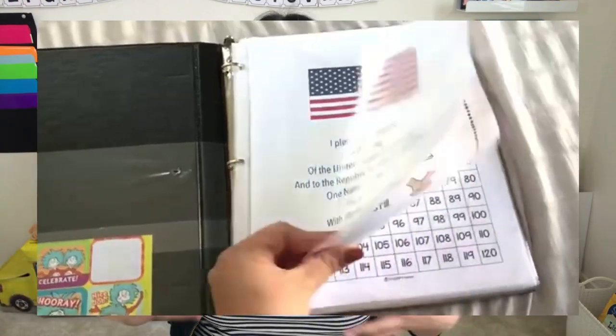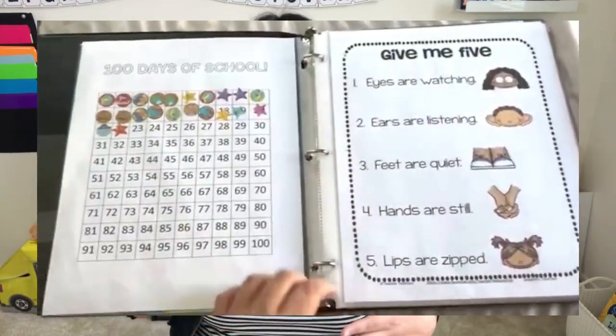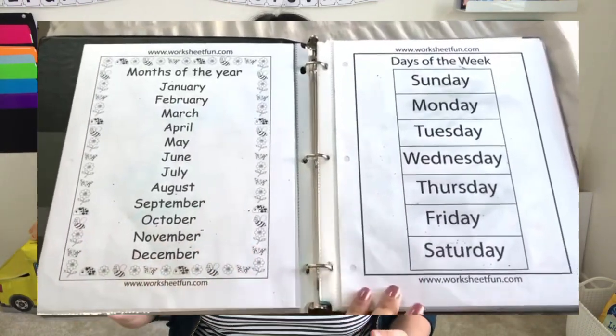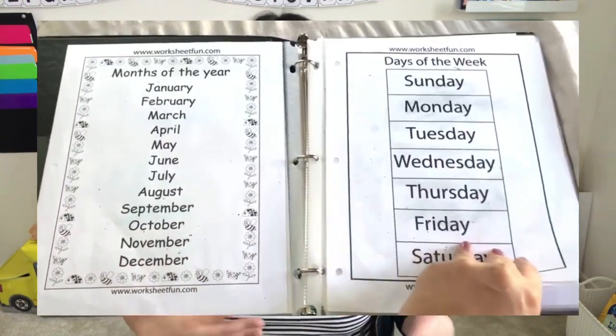Again, got rid of the morning basket, keeping it simple. And then we also got rid of our morning binder. The morning binder was a great transition from just playing to school time. And it had stuff in there that we needed to review, but it got so repetitive, and there were things that David already knew. It was calendar, weather, the date, the months, that sort of thing.